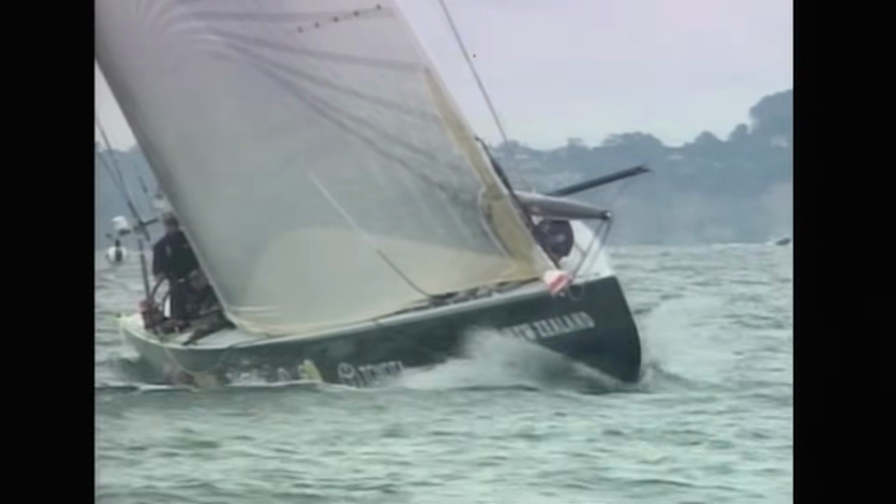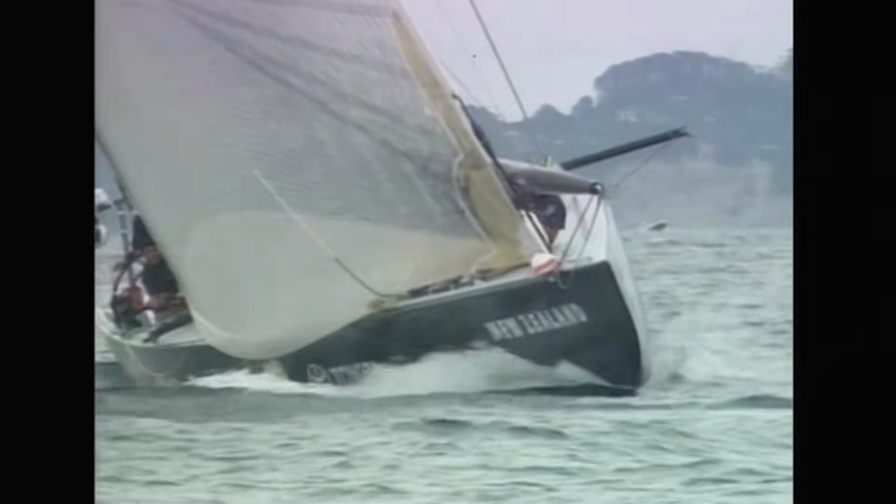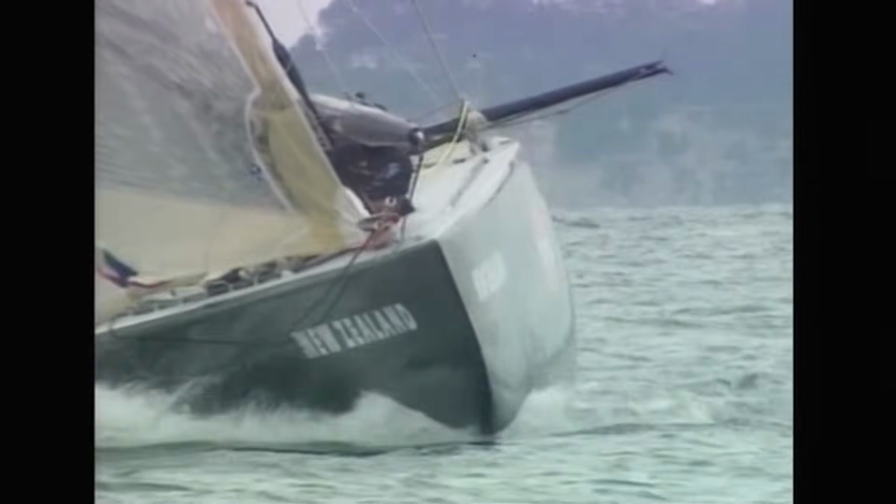Dean Phipps on the bar. That sort of gun barrel out to the side is actually the jockey pole. It's okay.